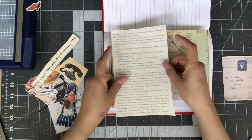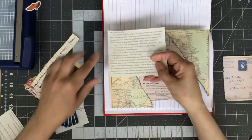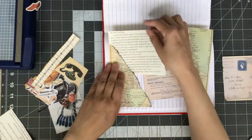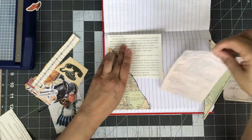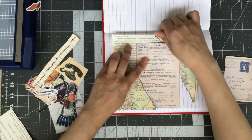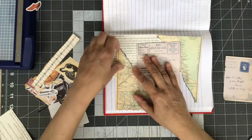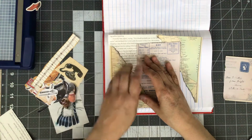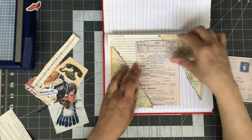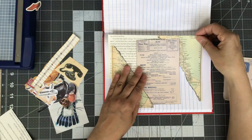Okay, and we'll just put that into two pieces. And we'll just put one here. Let's see how that's going to look. One something like that. Doesn't have to go all the way to the edges either, I guess, does it? I don't want it to. But I don't want any holes either. I want all the pages, papers connecting.